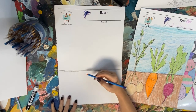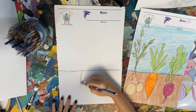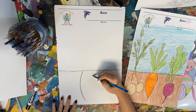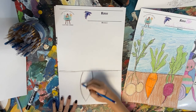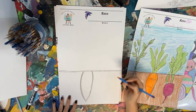So the first thing we're going to do is our carrot. You should have your horizon line, and you are going to sketch a line on the left that's curved and a line on the right that's curved, and it should come down to a point. So that's going to be the bottom of our carrot.